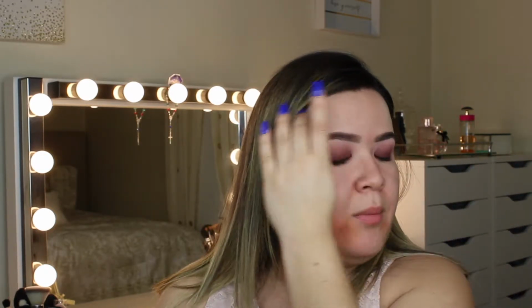What you want to do next is grab your most full coverage concealer closest to your skin tone or one similar to your skin tone. So what I'm going to grab is my Tarte Shape Tape. This has been amazing throughout this whole process, and this one is in the shade Light Medium Honey. I believe it's probably a little bit lighter than my skin tone, but it's been amazing throughout this whole process. So we're going to go right where we put that concealer and apply this.